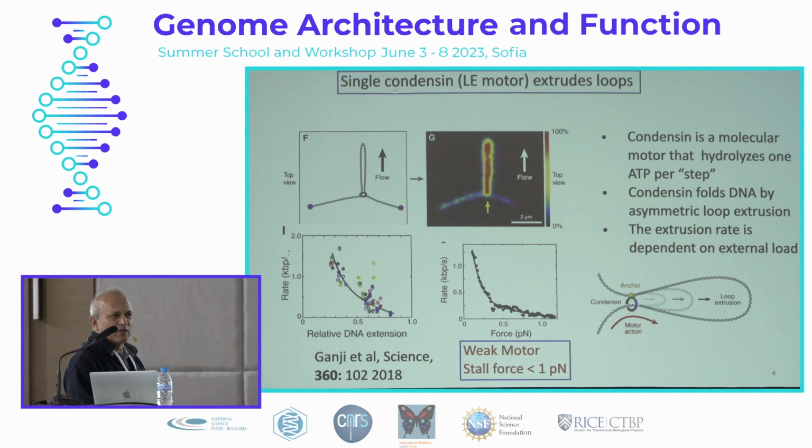So what's measurable, in some sense, is the velocity with which the loop is extruded as a function of relative DNA extension. The extension, if the DNA is modeled as a worm-like chain, is related to the force through the Marko-Siggia formulas, and therefore this velocity as a function of force, a force-velocity curve, can be inferred from an experiment of the kind that Case did. What you see here is that the velocity decreases with the external force, which is resistive in this case, and around some stall force, of the order of about a piconewton, the velocity goes to 0. In some sense, it's a very wimpy motor, unlike the motors that we normally study, which carry cargo, like kinesin, myosin, and dynein.